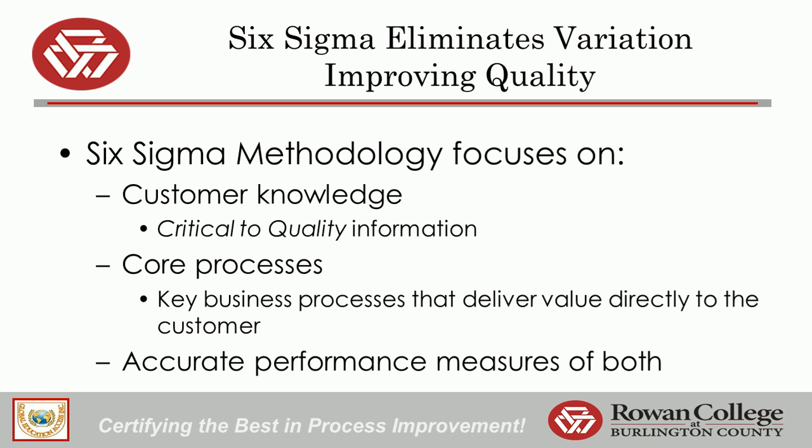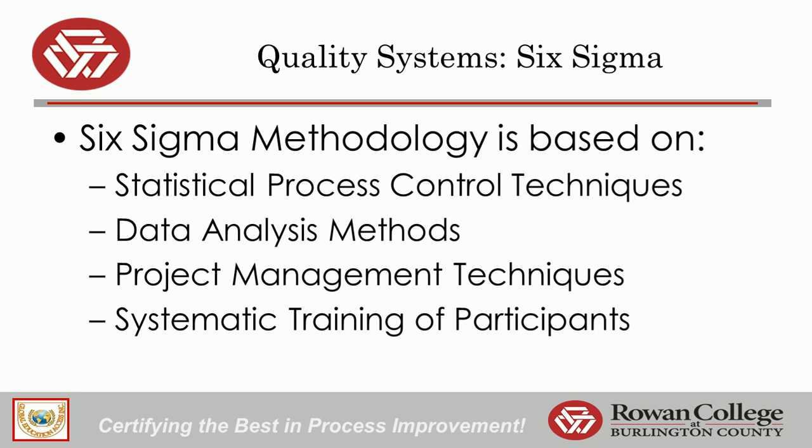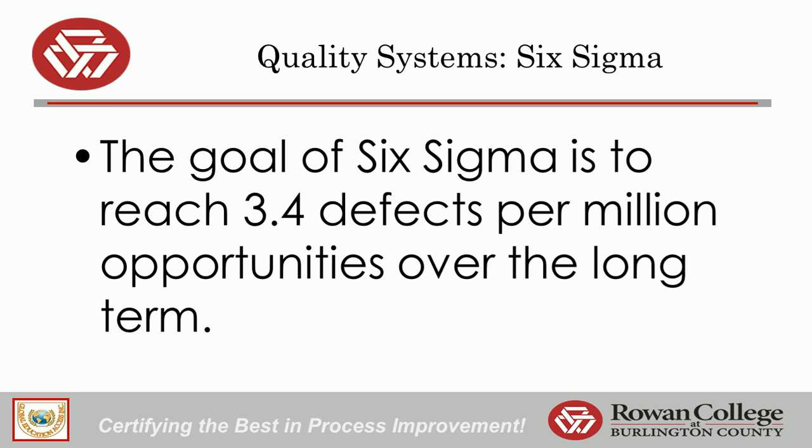So the Six Sigma methodology focuses on customer knowledge, that is, what is critical to quality as expected by the customer. And then what are our core processes? We have key business processes that are designed to deliver value directly to the customer. And of course, we want to have accurate performance measures or scorekeeping of these ideas. The Six Sigma methodology is based on statistical process control techniques, data analysis, project management, and of course systematic training or development of all participants and stakeholders at all the different levels.